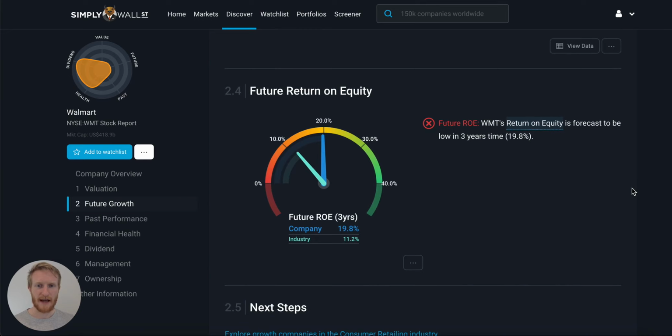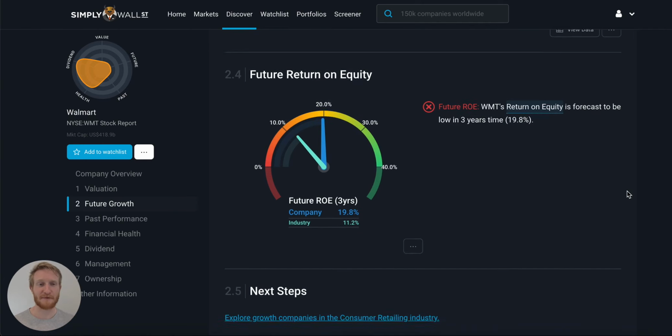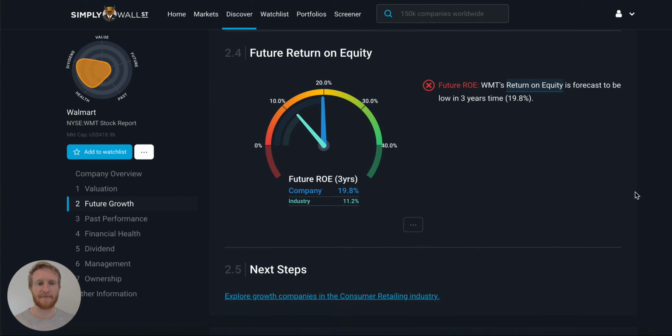Future return on equity, I look at this to see if they are still going to be able to allocate shareholders' money well in the future. And it looks like they will. 20% is the threshold of what's considered good, and it's 19.8, just underneath that threshold. But compared to the industry, it's doing better, and in the future it's expected to have good return on equity. This is from analysts who do submit forecasts. So good to know that they'll have prospects or initiatives in the future that they can continue to invest in profitably.